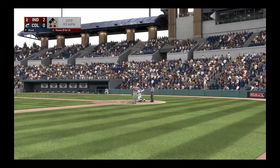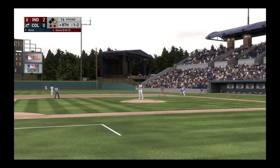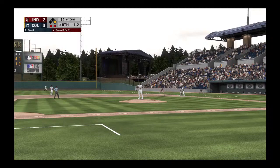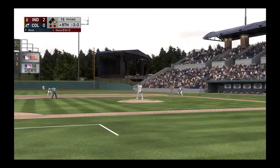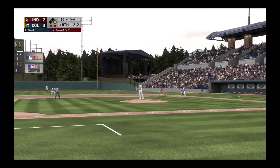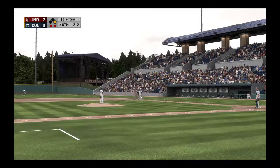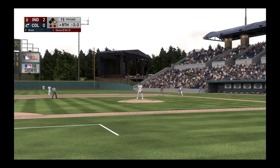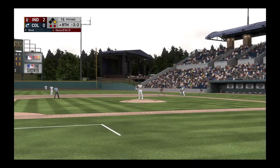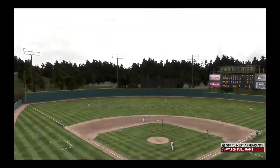Inside as he might be trying to set him up here, 1-2. He's going to find out quickly. Guys are even more selective up here in AAA. The 1-2 is laid off for ball 2. Throw over to first, and he'll get back in safely. The 2-2. A swing and a miss as he chased with 2 strikes, and that will retire the side.